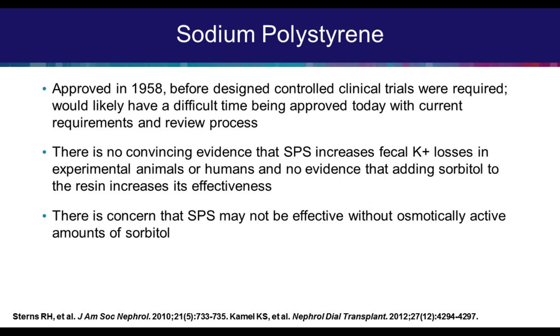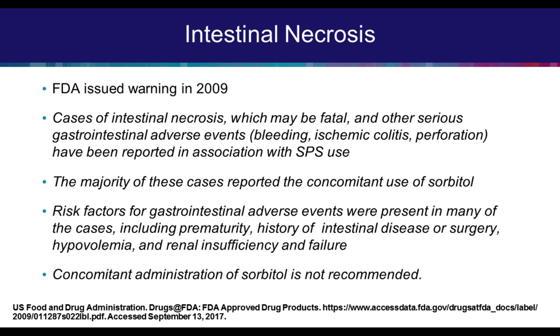And in fact, when we look at the data through the years, there is really no convincing evidence that sodium polystyrene increases the loss of potassium in the feces, either in experimental animals or humans, and there's really no evidence that adding sorbitol, which is a common vehicle for this, to that binding resin increases its effectiveness. And there's actually concern that sodium polystyrene may not be effective unless you use sorbitol. Sorbitol is a very osmotic agent, which will draw some water out into the colon as well, and that's sometimes what leads to the fecal loss of potassium. But again, no real controlled trials to show us that this has been beneficial. In fact, there's been some evidence that it's detrimental.